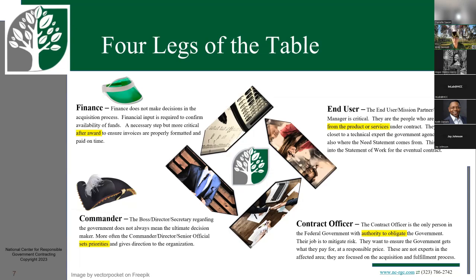The commander is whoever that person, man or woman, is in charge of that local office. And remember, big government. The person in charge of the big government is the president, but we're breaking it down to local offices. The Secretary of Defense is the commander for the Department of Defense, but they're not the commander in charge of the local FEMA office or the Army Corps of Engineers Jacksonville branch, or whatever that local office is that you're targeting, you're working with.